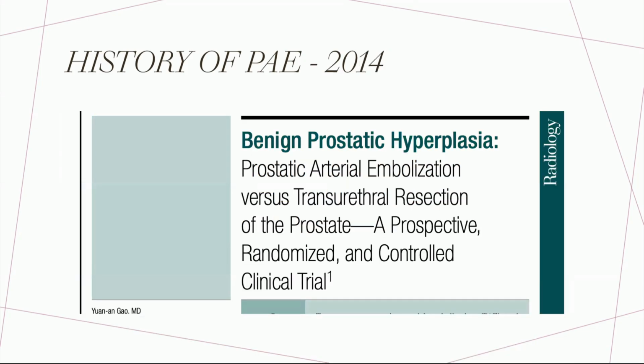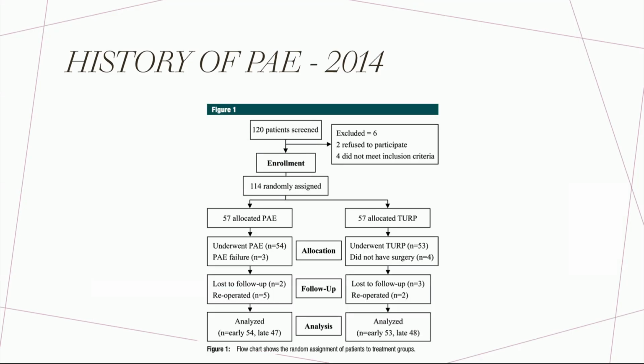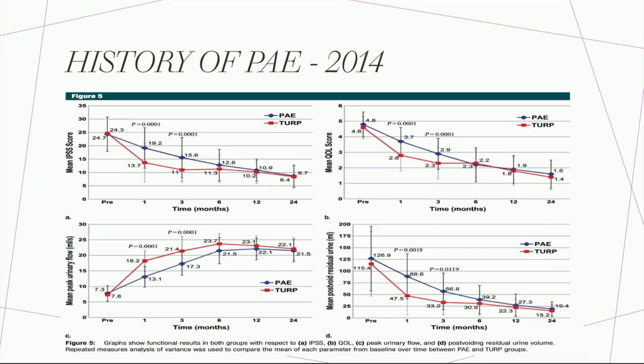In 2014, one of the earliest studies that compared prostatic artery embolization with TURP was a prospective randomized controlled clinical trial. They had around 114 patients, 57 in each arm, and they examined their functional status in terms of IPSS score, quality of life, peak urinary flow, post-void residual, PSA, and prostate volume over 1, 3, 6, 12, and 24 months. According to their results, both arms showed a significant improvement in all functional status measures, as we can see here: the IPSS score, quality of life, peak urinary flow, and post-void residual.